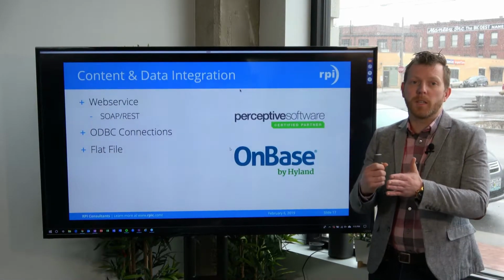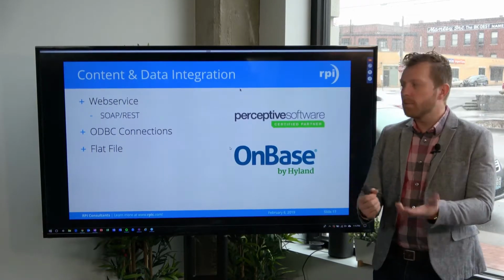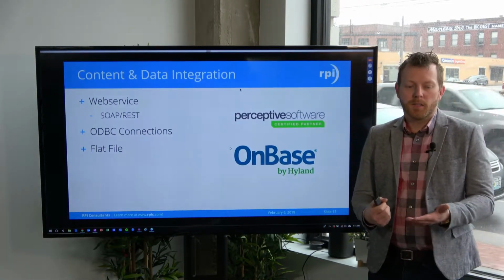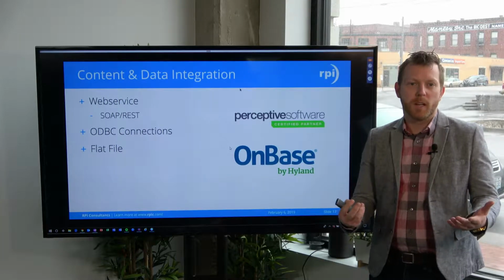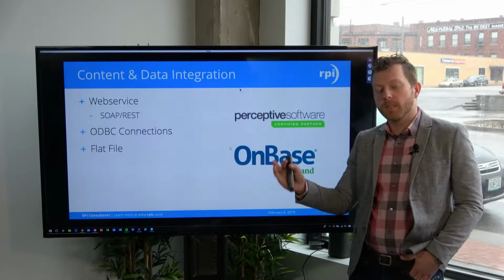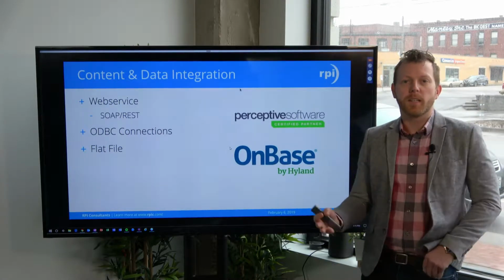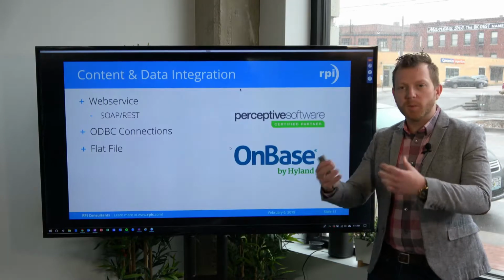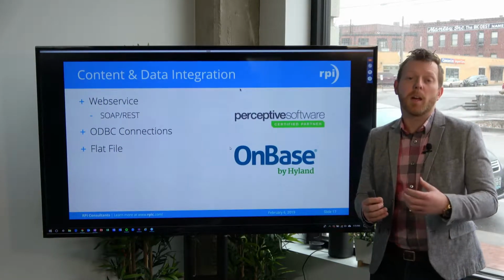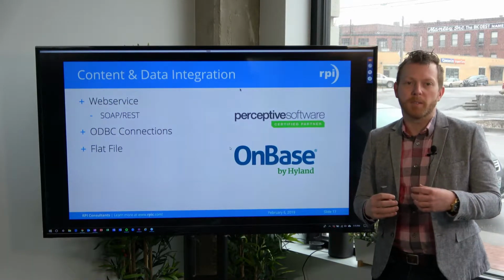So in terms of the content and data integrations themselves, I touched on this a little bit. Web services are always preferred. It's more direct communication. It's more real time. Kofax TotalAgility can leverage SOAP and REST-based calls. It's easy enough to do. And the nice thing about that versus some other workflow engines is that it's an integration you just build within Kofax TotalAgility, and you don't have external things firing all the time and getting a little complicated.